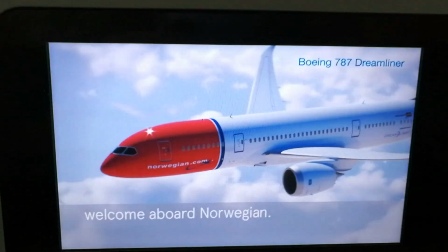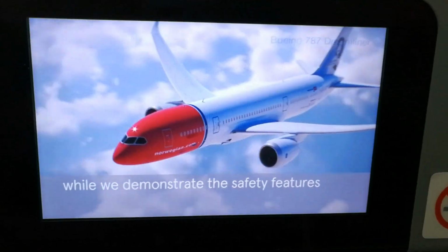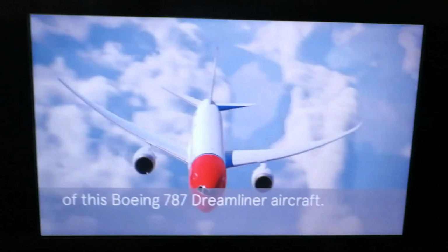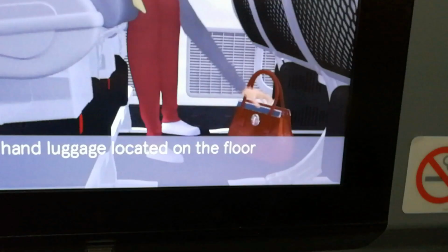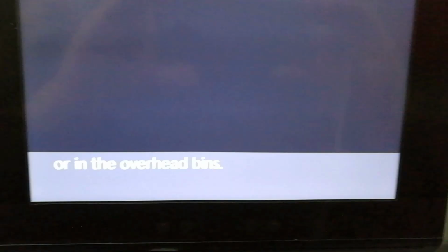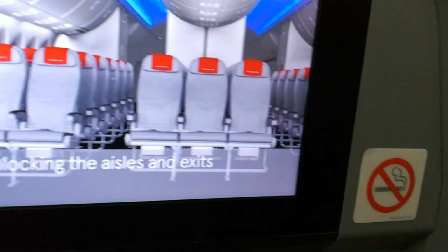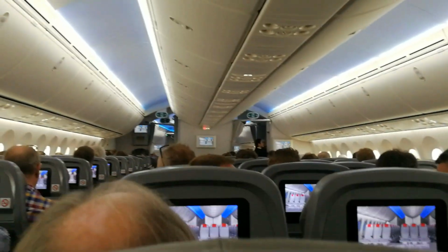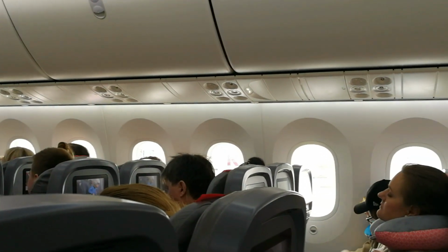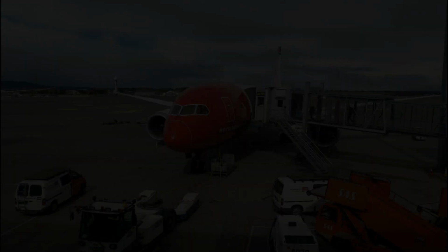Norwegian. Please may we have your attention while we demonstrate the safety features of this Boeing 787 Dreamliner aircraft. All hand luggage located on the floor must be placed under the seat in front of you or in the overhead bins. To avoid blocking the aisles or exits, please store all hand luggage in the overhead locker or beneath the seat in front of you. If you are seated in a front row, please keep these areas clear during takeoff and landing. To fasten your seatbelt, insert the flat metal tip into the buckle and tighten.